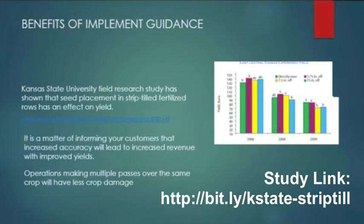Now, using a study like that is a big benefit to growers and you in selling this implement guidance. They have numbers they can look at and they can see over several years that yes, the plots within 3.75 inches off the row consistently had the best yield over all those 3 years.